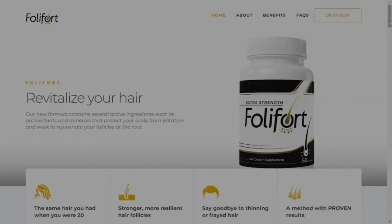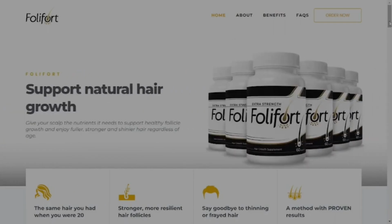My name is Erica, and today I'm here to share very important information about Folifort that you need to know if you are going to buy this product.